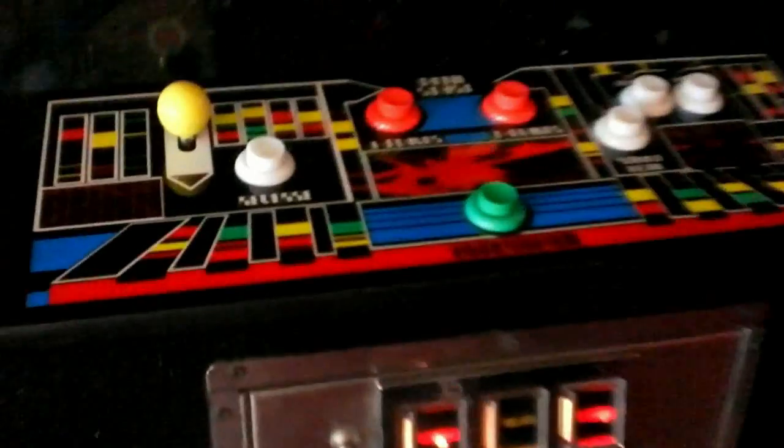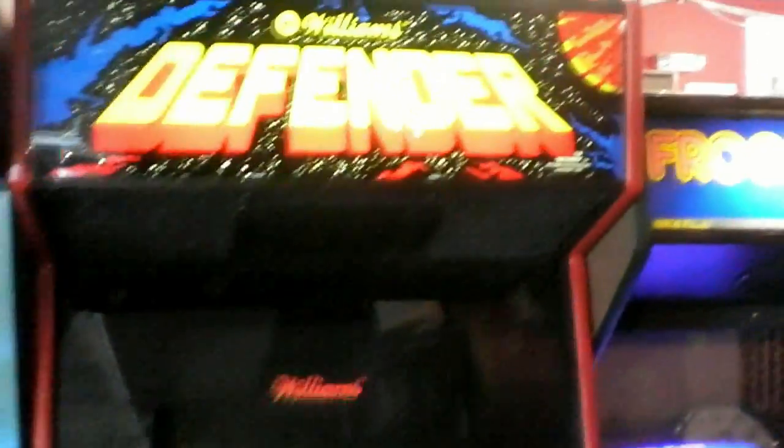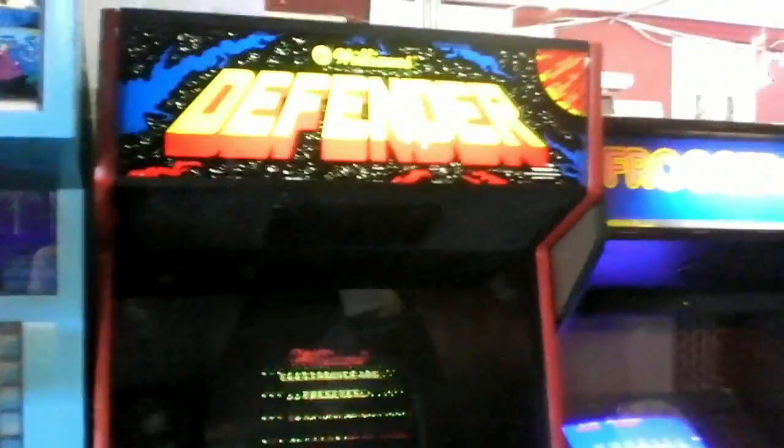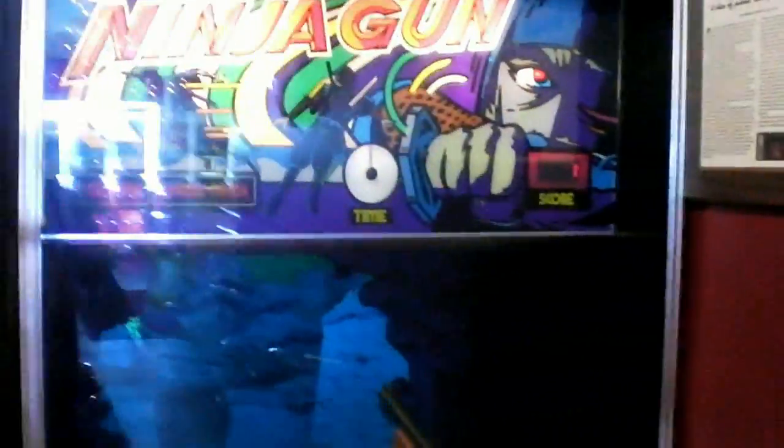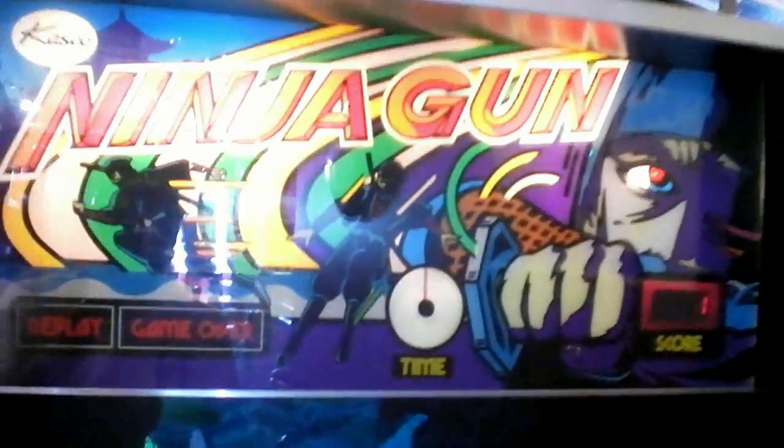And yes, people, it was never no left, right, it was just up and down. This is the original control panel. I know Kubrick Attic used to have this. Sadly, he had to scrap it, as you see in one of my earlier videos. Of course, here we have Frogger from Sega. And over here from Casco from 1972, we have Ninja Gun.